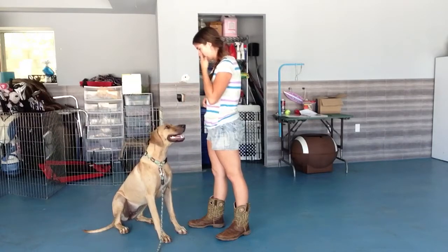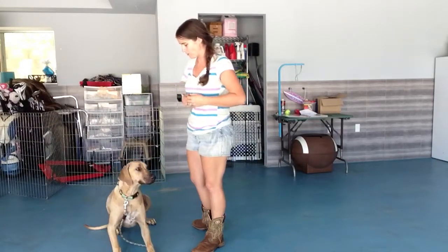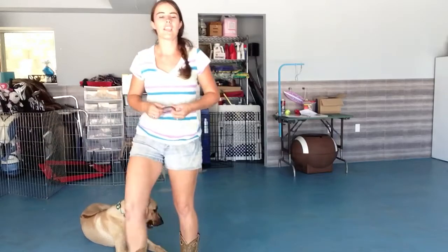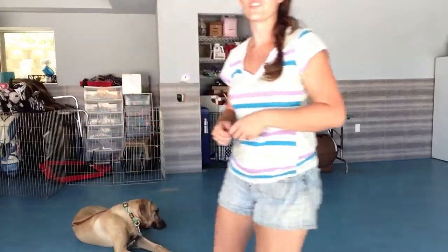Good girl. So my hand, she's still focusing on the finger that I'm using to point at my face, which is great. So she's doing really good. Again, keep working on that. It takes a little bit of time for them to figure it out. And just keep working on it.